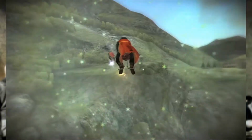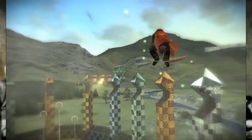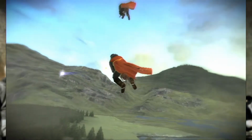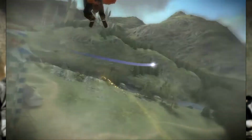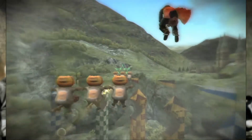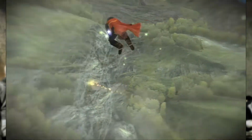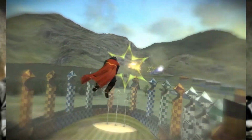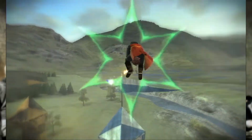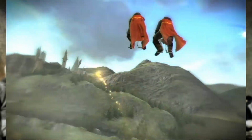Oh wait, am I supposed to dodge those or hit them? I think you're supposed to dodge them. I don't know. Which I'm doing a remarkably bad job of. Alright. Something flashed. I don't know if that was because I hit the NPC or not. No! They slow you down, so I'm pretty sure you're not supposed to hit them.